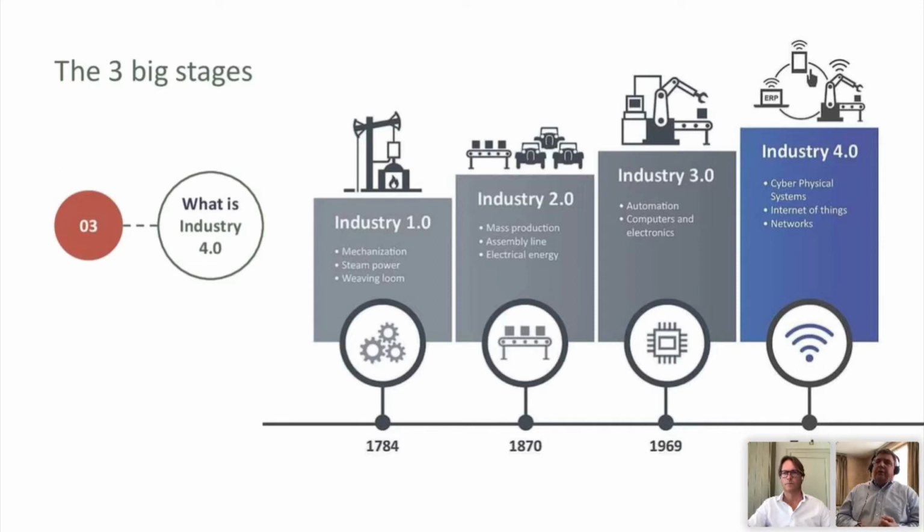And you see that there is an interaction with the machines and with mobile devices. So I can see on my phone where everything is going well and where there is a mistake. And the machine gives me feedback that this is going wrong. Do you want to continue? Or I can do it on my iPhone.